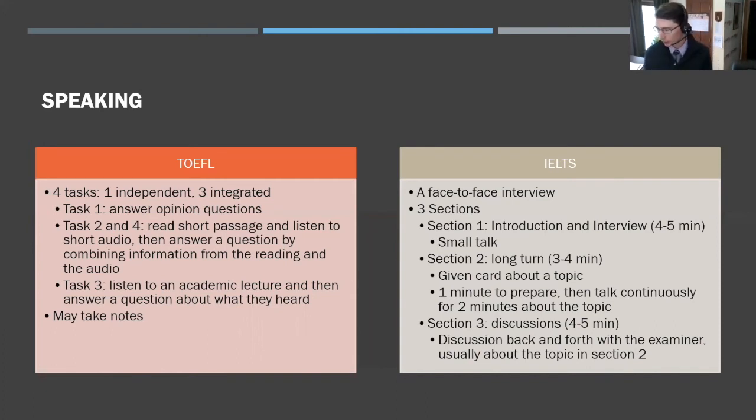Section 3, it's a discussion or discussions because you go back and forth with the interviewer again about something. It says most likely it's going to be about the same topic in section 2. But those are the 3 sections of the IELTS, right? Small talk, small topic, and some preparation, and then we'll see, can we work with it in a free-form kind of way? And after that, the IELTS examiner assigns you a 0 to a 9. That's the format of the exam.